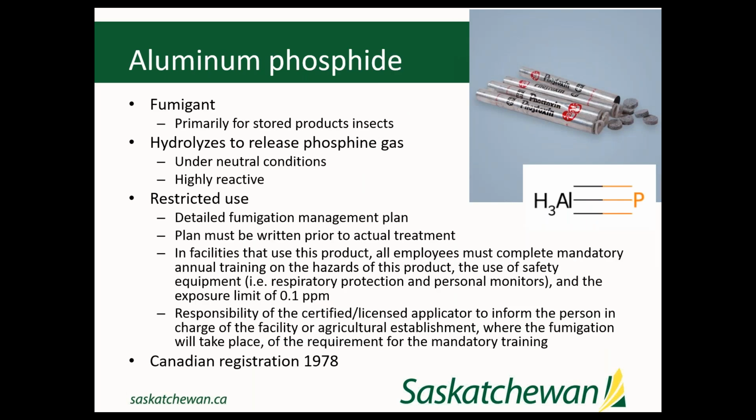Aluminum phosphide is a very closely related substance, but it is much less stable. It is primarily used as a fumigant and primarily for stored products insects. So products like Weevil-cide or Phostoxin here, these are used primarily to fumigate bins. This hydrolyzes like zinc phosphide to release phosphine gas, but it'll do it under neutral conditions. It is highly reactive. It will react strongly with soil moisture. It will even react with atmospheric moisture. So it is a very unstable substance.